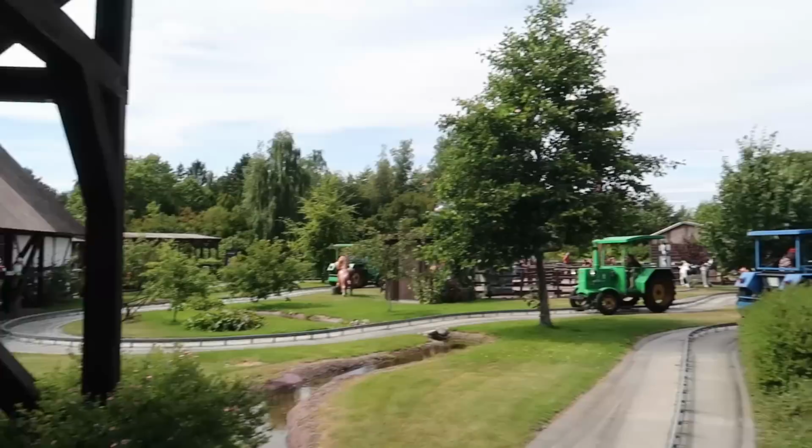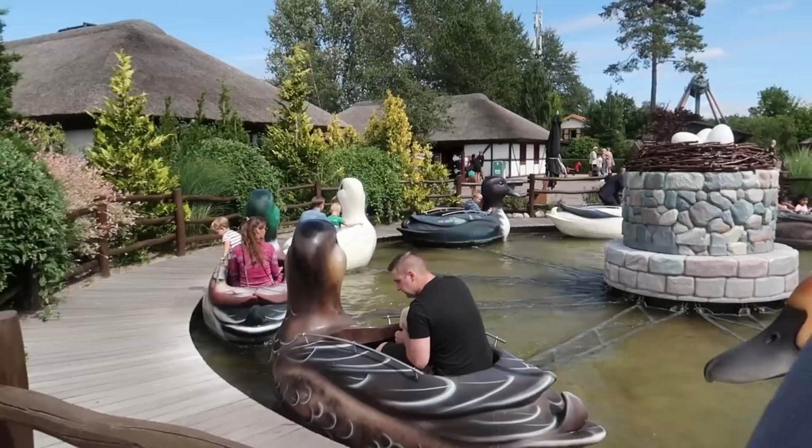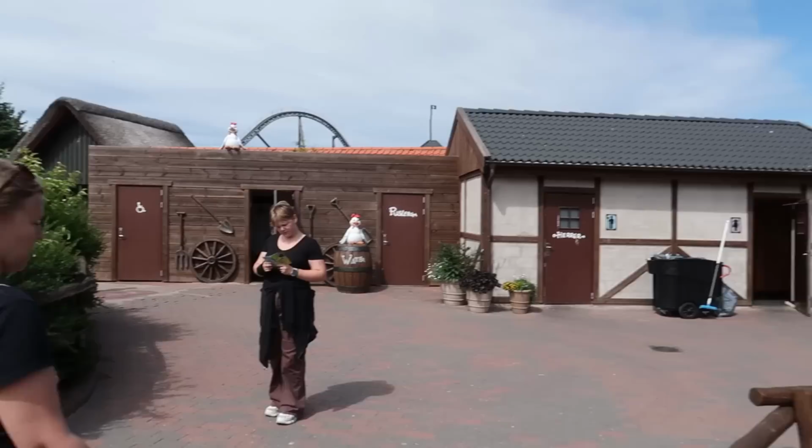Loads of rides here for all the family. And then you've got the duck ride over here as well. I like the eggs in the middle. Little duck ride. It's not one that you operate yourself though, like at Warbeck in the Netherlands, where we stopped it by accident. Remember that?